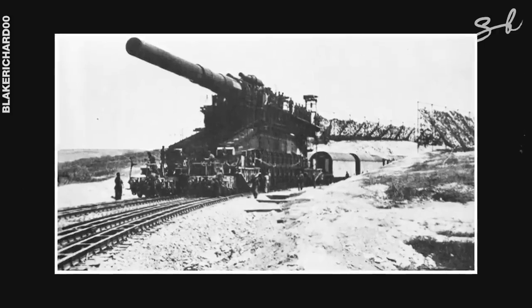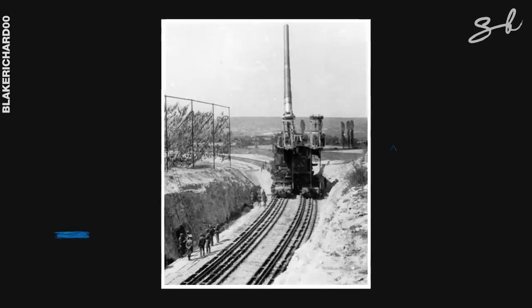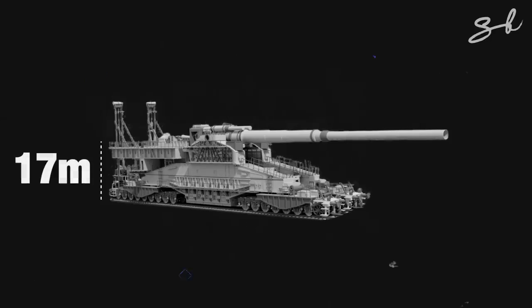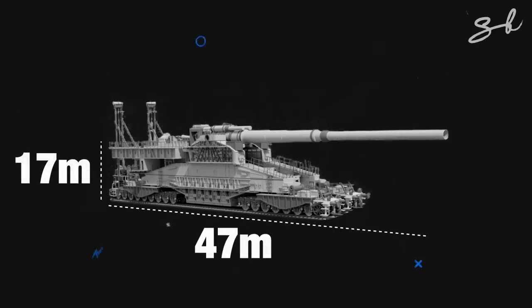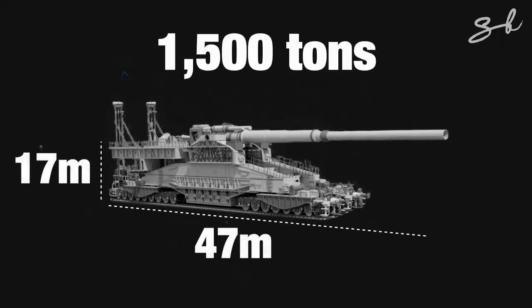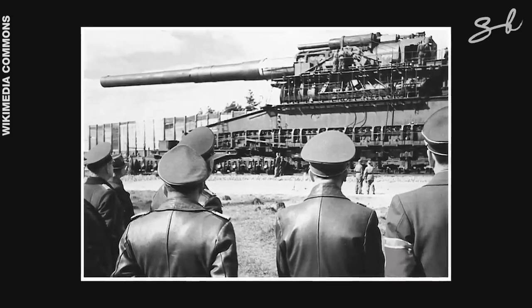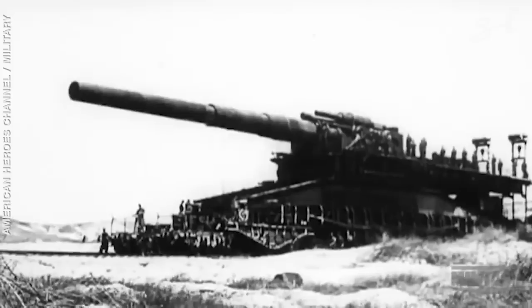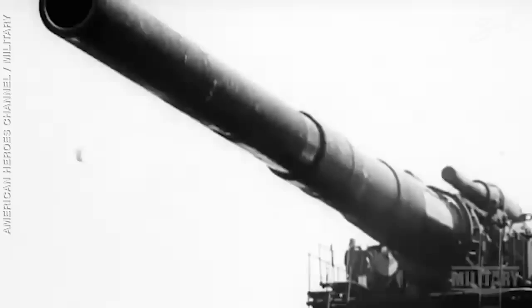Gustav and Dora were built by Germany and were actually the largest caliber rifled weapons ever used in combat. They were 17 meters tall, 47 meters long, and weighed nearly 1,500 tons each. But they had one flaw: they were too big. So maneuvering them to different locations was a huge challenge since they could only travel by rail.